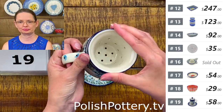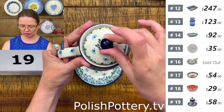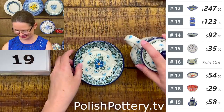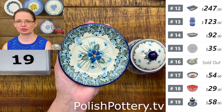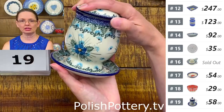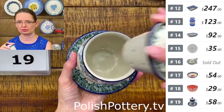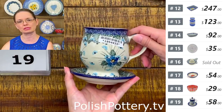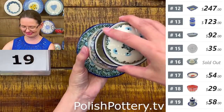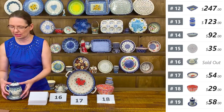So you have a little basket for your leafy tea. Of course, you need a lid so your tea can brew, and a saucer. Or not brew, steep. And they are great with the lid and the basket and without as well. So you can use it for maybe some hot chocolate as well, or something sweet like maybe a frappuccino. $58 tonight, regular price $122. And that's number 19.